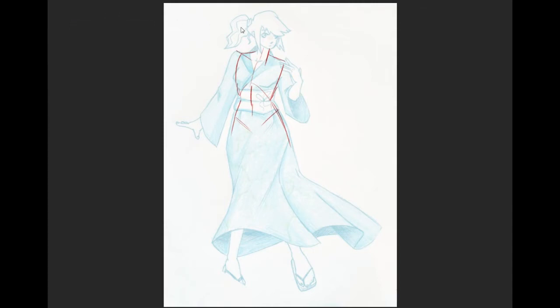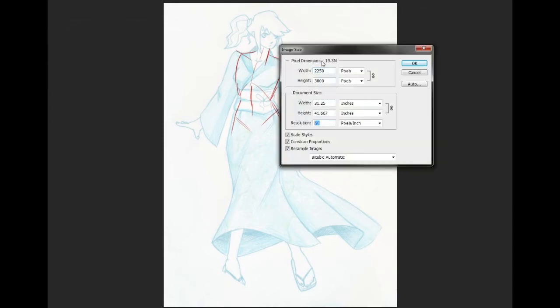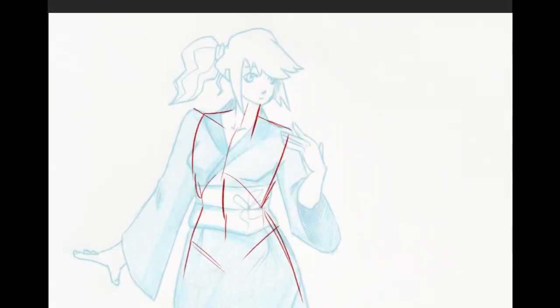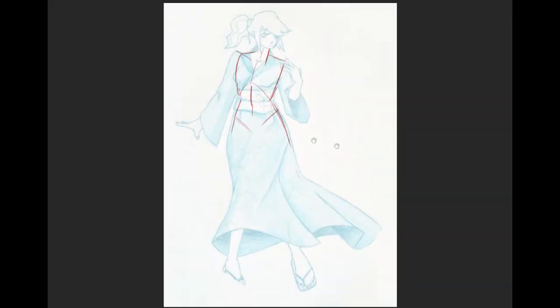What's the size on this? Too small for Emmy. Okay, make it a little bigger here. But I'm still gonna go back out.